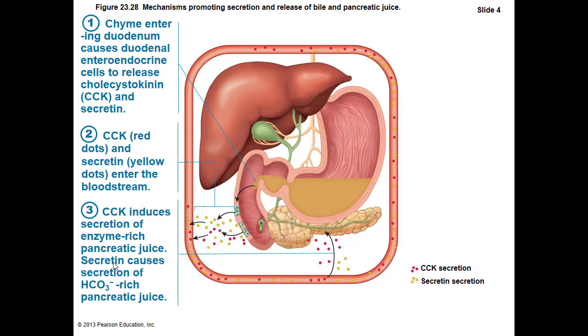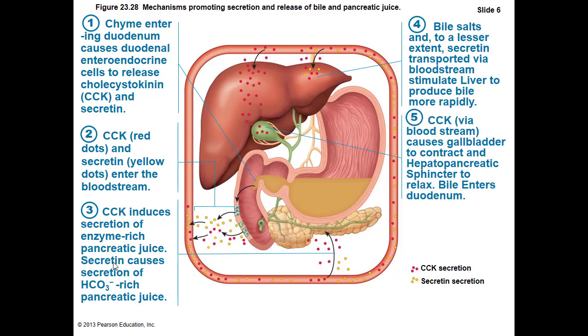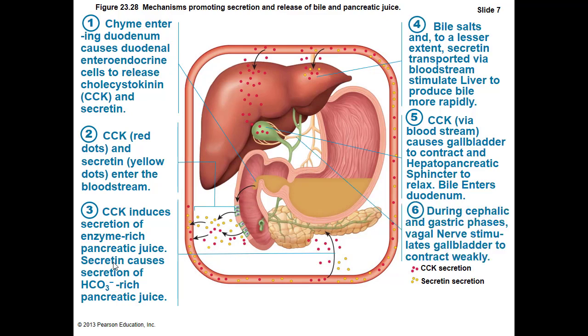Those same two hormones eventually get up to the liver, go into the liver to cause your liver to start making bile, and will cause your gallbladder to contract. The CCK is what's really causing the gallbladder to contract. That's why there's only the red going to it. And so you've got bile getting made, and you've got that gallbladder contracting so that you can now have bile dumping in there, which you've got the little green dot.